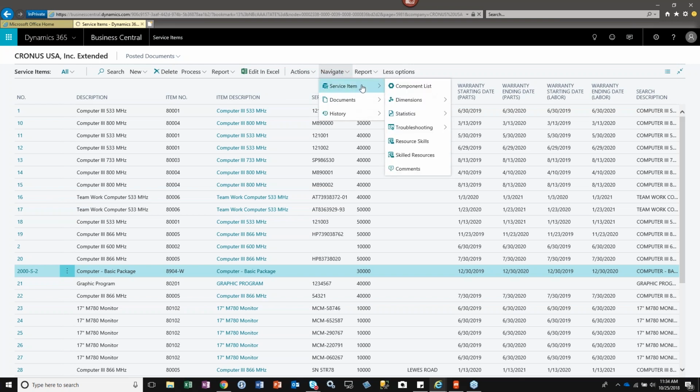And certainly when you navigate, it will tell you if there's any other service items like a component list. Why would I have a component list? Well, this is an item that's made up of other items. When you take your car in, your carburetor is not just a carburetor. It's made up of quite a few parts to it, right? There's an exhaust flap on the top. There's intake valves to it. There's all kinds of gizmos on these things, right?